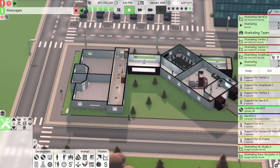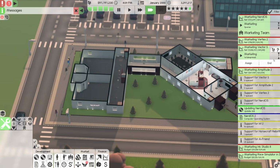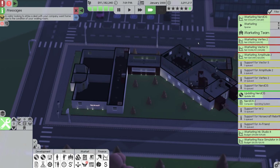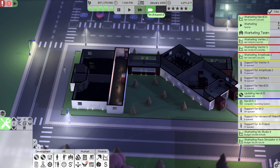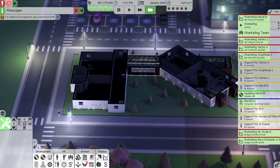Let's bring amplitude down to like regular priority, and let's not worry about the rest of them. Let's bring vector down to like 5, vertex down to like 5, because NerdOS is the one that really needs to be getting out there. So let's see if in its second month it makes more money. Yeah, whatever, get out of here, I don't care.